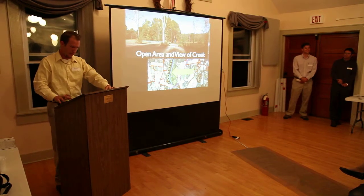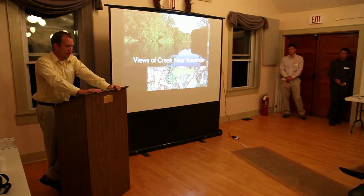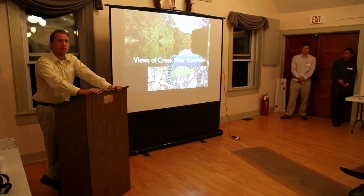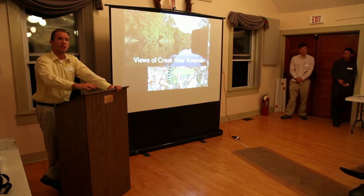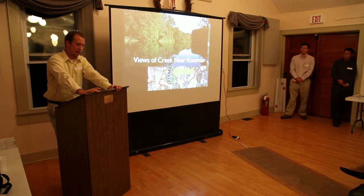Okay. A couple more here. This is a beautiful viewshed of the creek that is close to Rossman Road. At this level, the creek is very close. The trail is very close with the creek, and you can have many views such as this from that area.